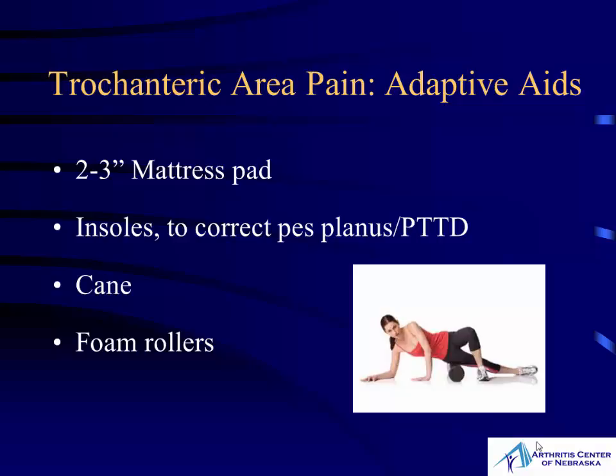And a lot of the patients I've been selling on the idea, I don't sell these, selling on the idea of using foam rollers have come back to me and already said that does make a big difference. But not overnight. Not overnight. And it's really painful when you start it. And that's okay. It's supposed to be.